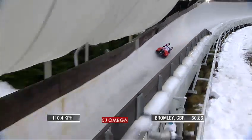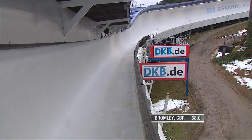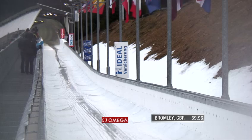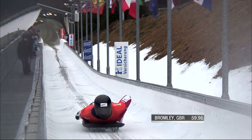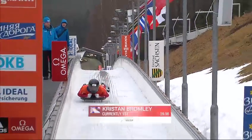You can hear a little bit of scratching and scraping from his chin piece of his helmet hitting the ice. Let's see if he corrected. Yeah, that's not a bad time. Let's see, 59.96. That's going to be the time to beat going into Martin Stukurs. We'll see what he can lay down. Yes, absolutely. I mean, at the moment, Kristen has set the benchmark.